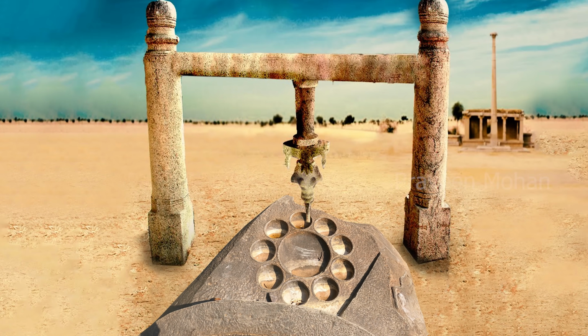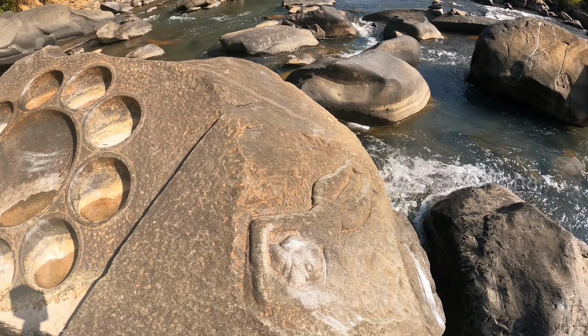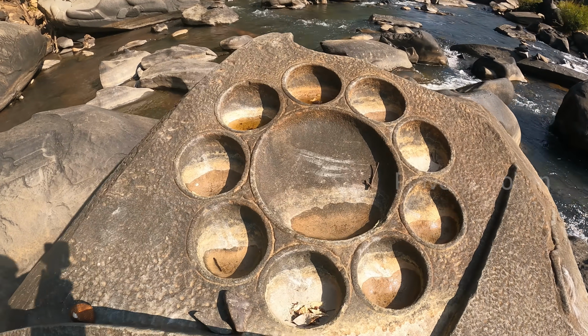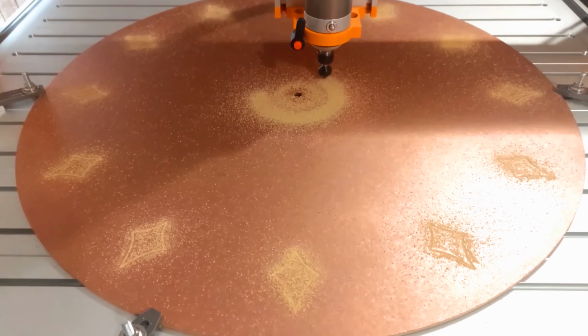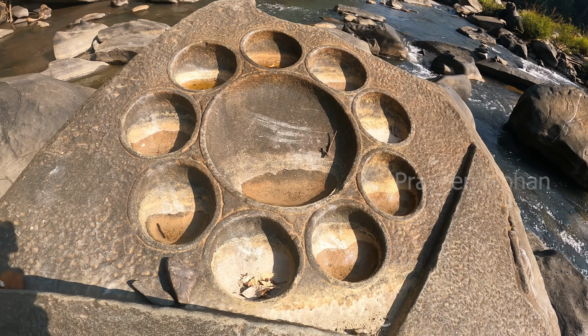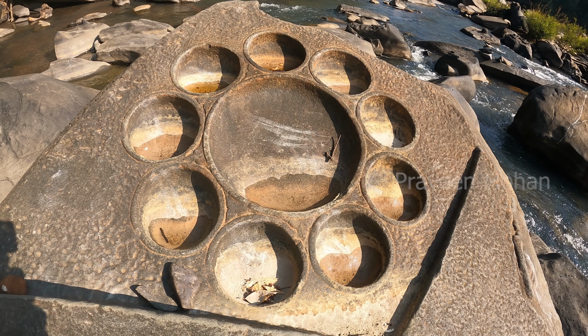They'd use some kind of rotating machines to make these perfect circles. Each one is not only a two-dimensional circle, they also have depth, meaning each one is a three-dimensional perfect hemisphere. Even today, to create something like this, we would have to use advanced machines. And notice how each circle has a ring, a thick circumference around it.